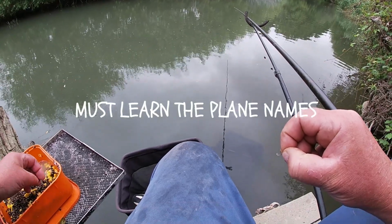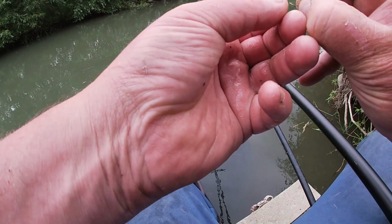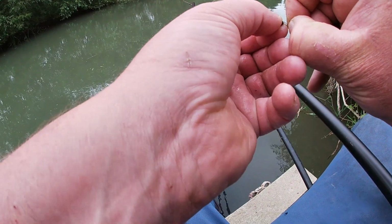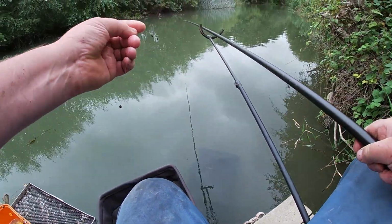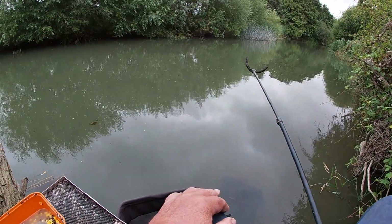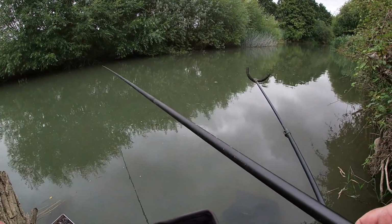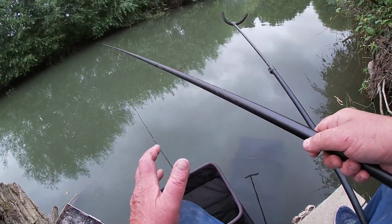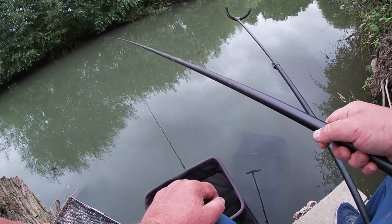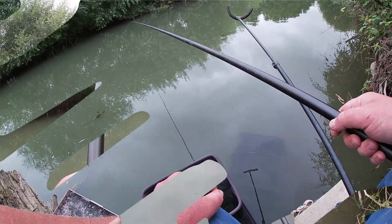Anyway, I've opened a tin of hemp and snails because, as I've said before, the hemp seems a little bit better in them tins. Whether they don't quite sell so many of them, I don't know what the reason is anyway, but the hemp's usually a little bit better. So I've opened that. I'm still catching a few.